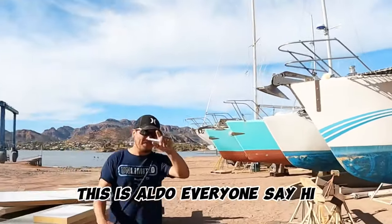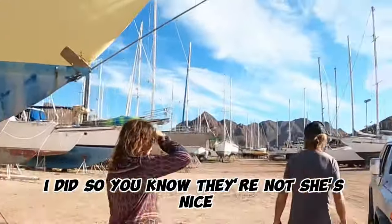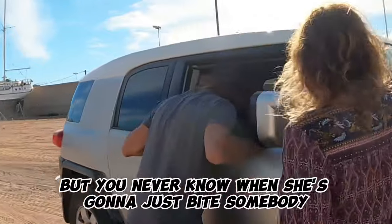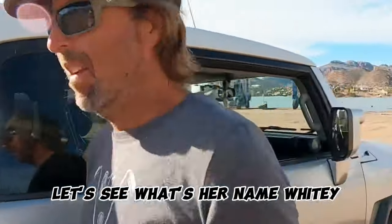This is Aldo, everyone, say hi! Oh, yeah. My dude! So, guys, she doesn't know when she's gonna just bite somebody in the very back. Do you like this little one? Let's see, what's her name, Whitey?